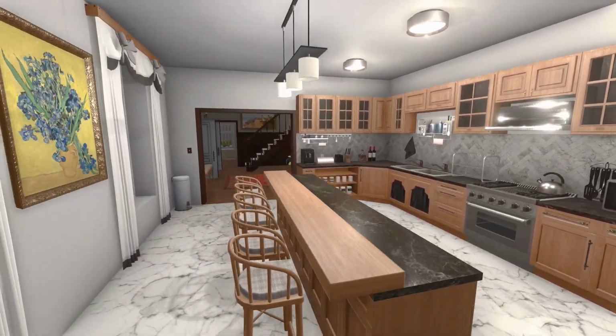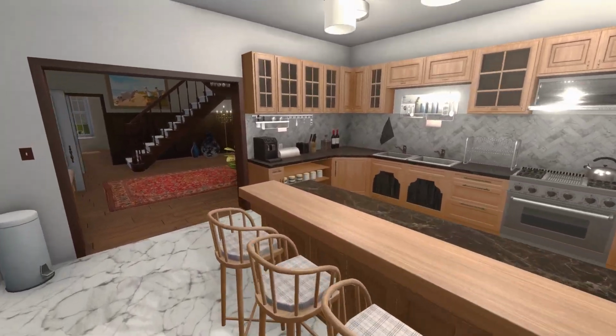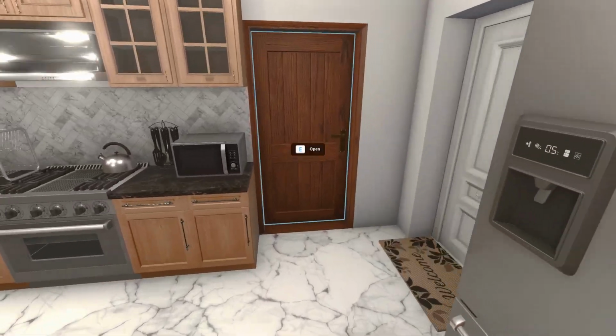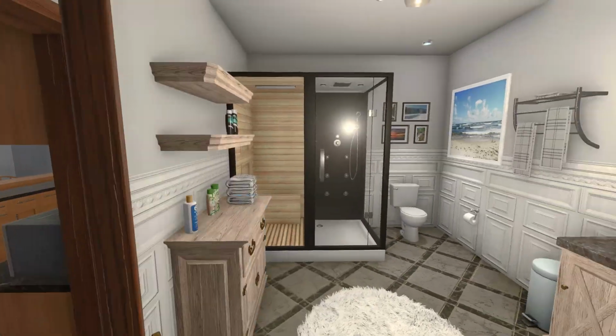So yeah, that's the kitchen. I think it turned out really well. I like it a lot. I think it's great. And then last but not least, I did the bathroom in here.